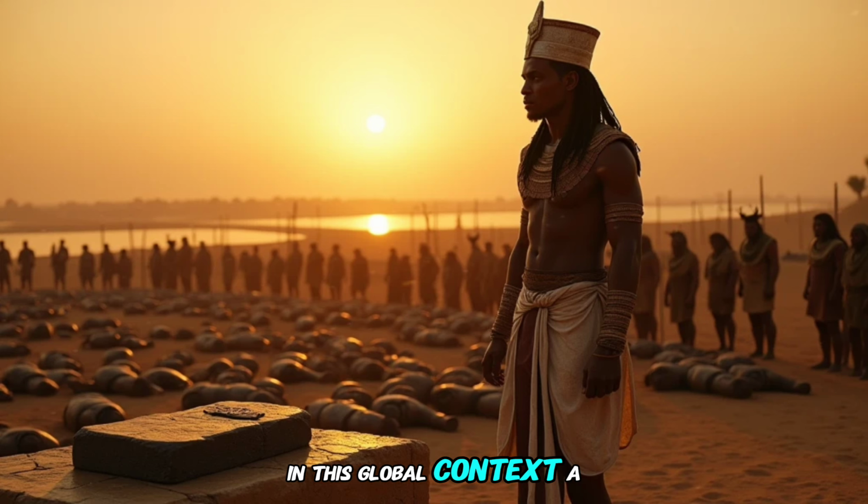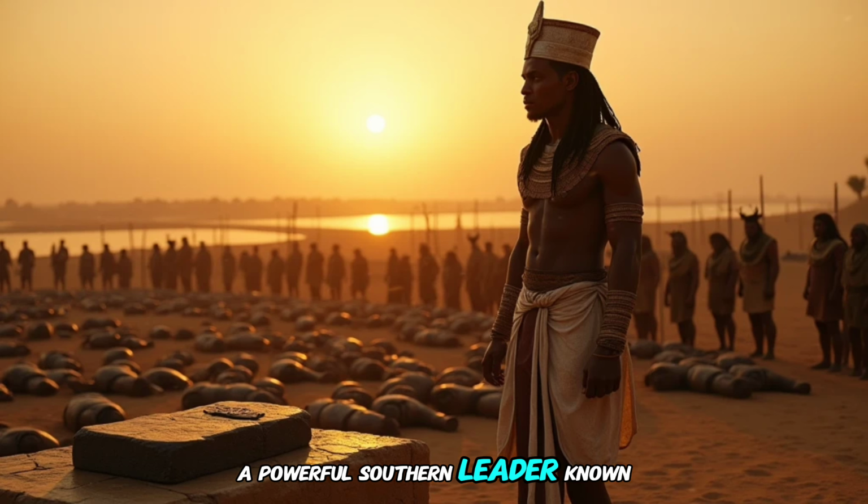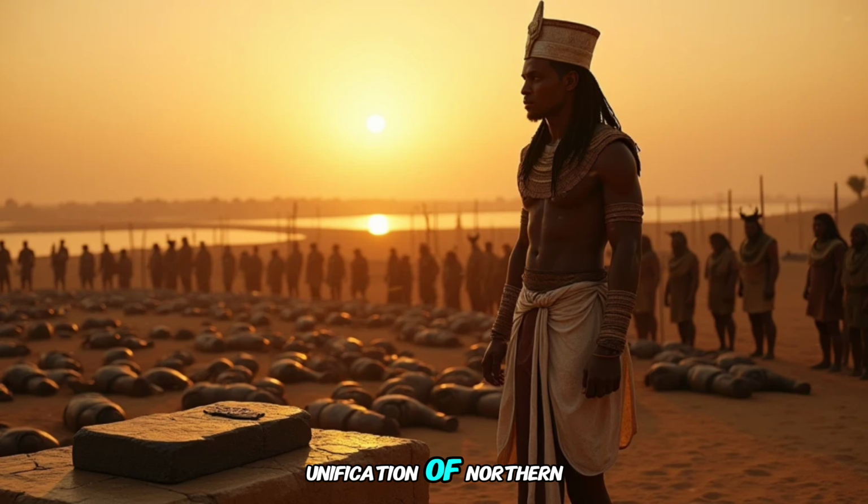In this global context, a revolutionary shift occurred along the Nile. A powerful southern leader, known today as King Narmer, often identified with Menes, achieved what had previously seemed unattainable: the military conquest and political unification of northern Lower Egypt by southern Upper Egypt. In doing so, he laid the foundation for the first centralized territorial state in recorded history, ancient Egypt.